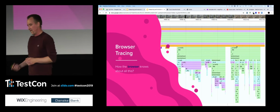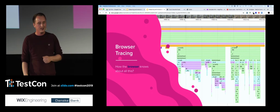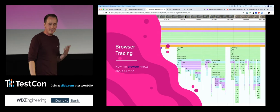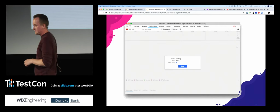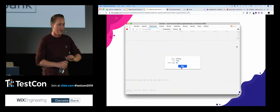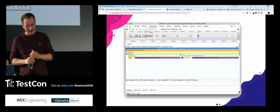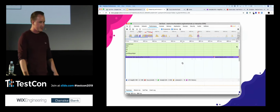So let's understand how we can capture the performance, how we can test it. And in order to do that, we have to understand first how the browser is understanding a page load. And to get behind that, we have to look into browser tracing. I'm not sure if you have done this before. You open your DevTools application, and you go onto the Performance tab, and you click this record button, and you see all these interesting flame charts with the JavaScript functions being executed. It looks kind of fancy, right?